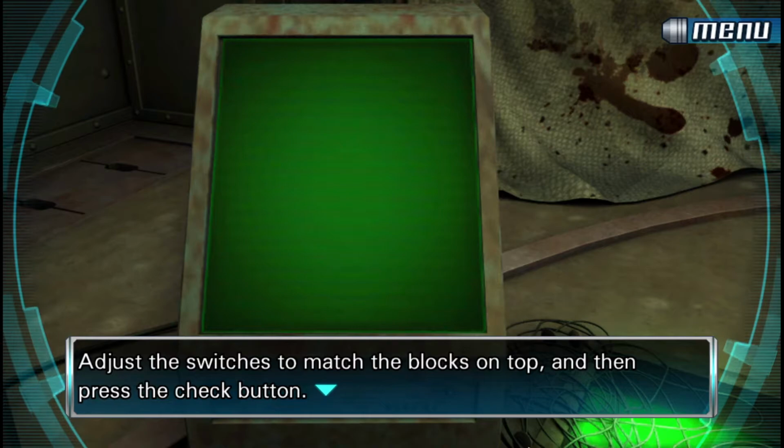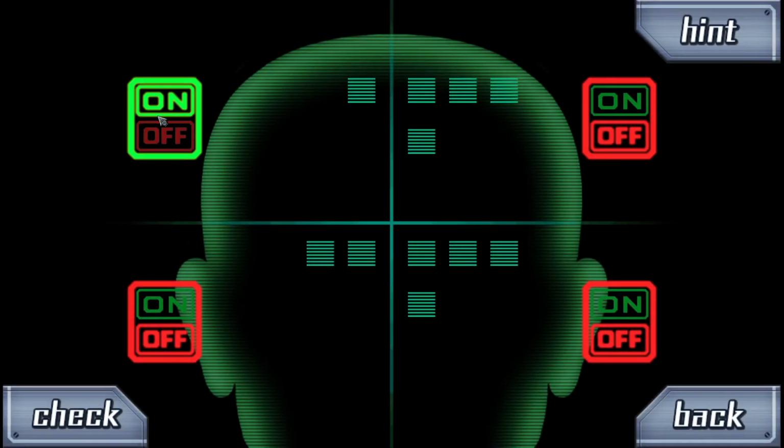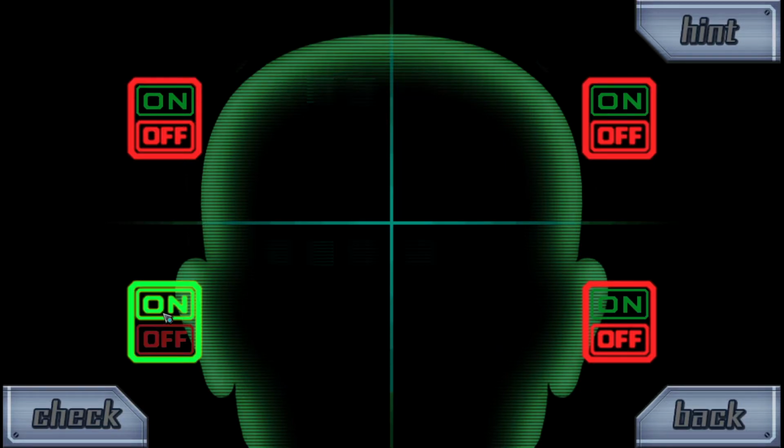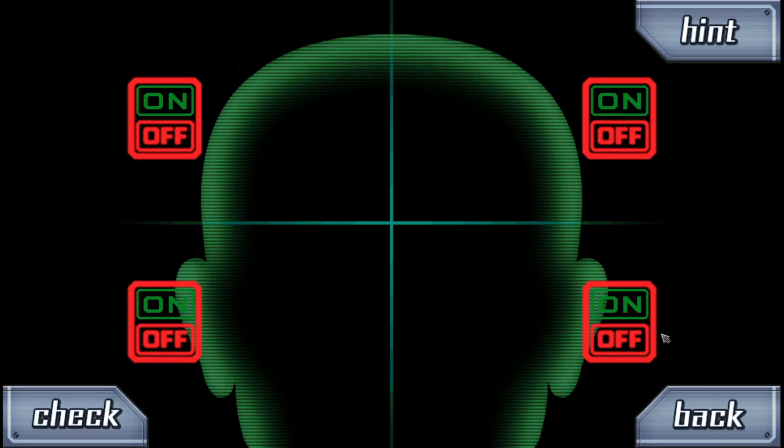Adjust the switches to match the blocks on top and then press the check button. So this one adds 1, 2, 5, 6, 1, 2, 3, 4, 5. So 6 on top, 5 on bottom. 4 on top, 5 on bottom. 6. Wait, are they all 5 on bottom? 1, 2, 3, 4. No, that one's 4. That one's 4. So these two had 5 on bottom, these two had 4 on bottom.